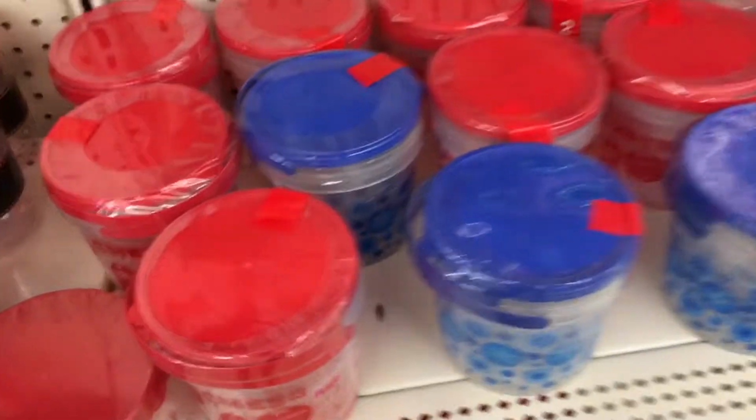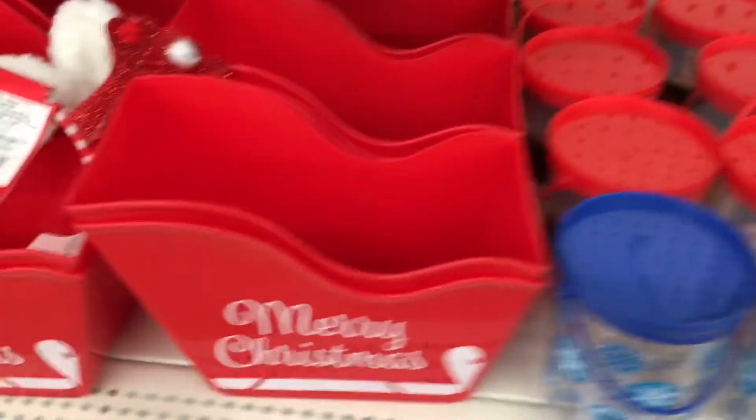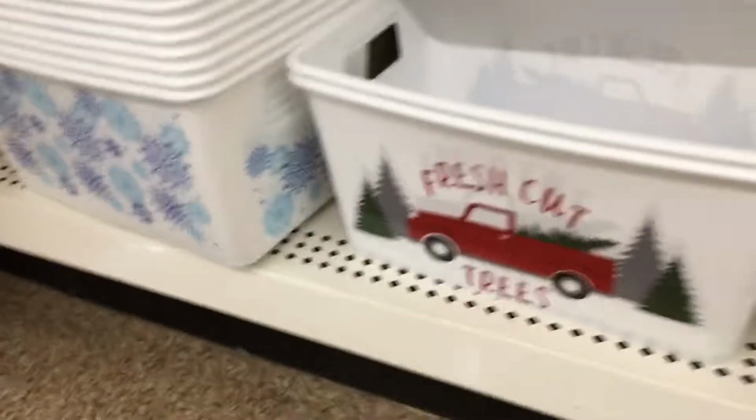Some more containers that they have this year. The new one I seen this year was this sleigh one that says Merry Christmas, which we picked up a couple of those because I thought those were pretty cool. And then just some more Christmas containers here on the bottom.